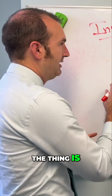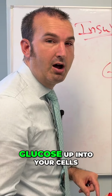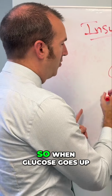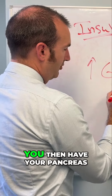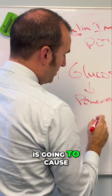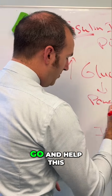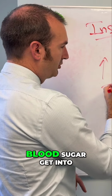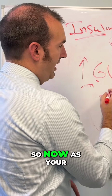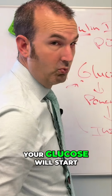Well, the thing is, when you have exposure to glucose, you need to take glucose up into your cells. So when glucose goes up, your pancreas is going to cause production of insulin to help this blood sugar get into the cell. So now as your insulin goes up, your glucose will start coming back down.